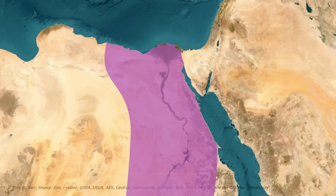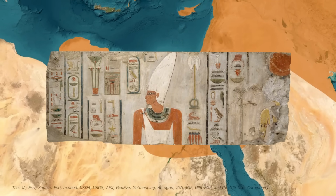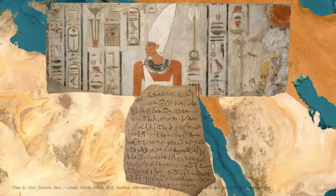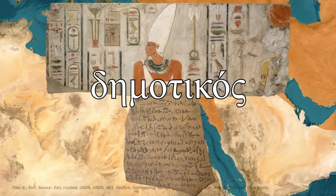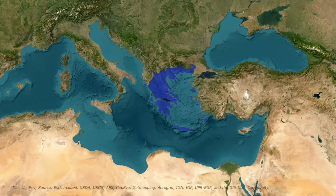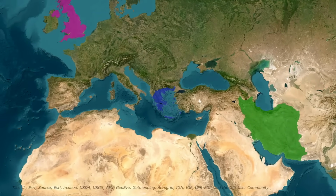As Egypt spent the next few hundred years under the rule of the Nubians, then the Assyrians, Middle Egyptian still remained in use for governmental and religious affairs, while the language of the locals evolved into Demotic, whose name comes from the Greek demotikos, meaning common, and not to be confused with Demotic Greek, which is just the modern version of the Greek language, which is an Indo-European language like English and Farsi, so a completely different language.